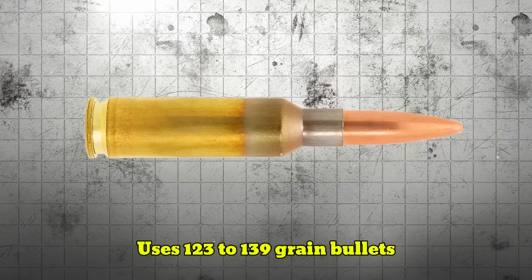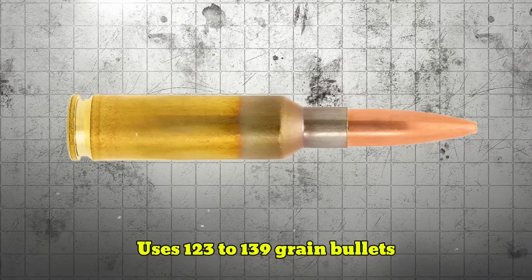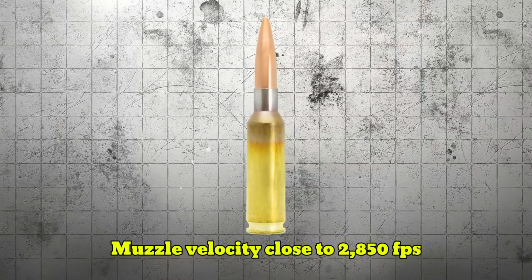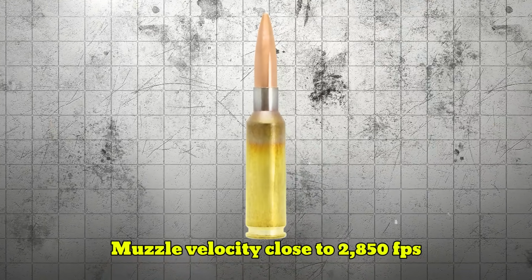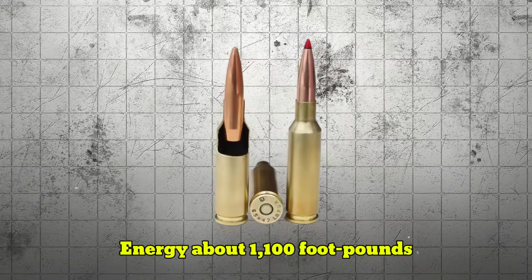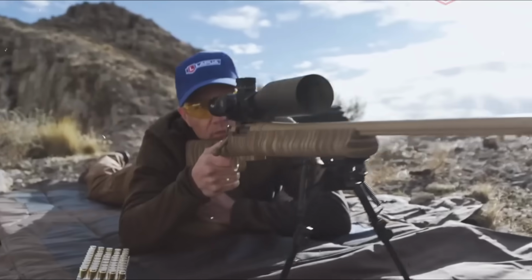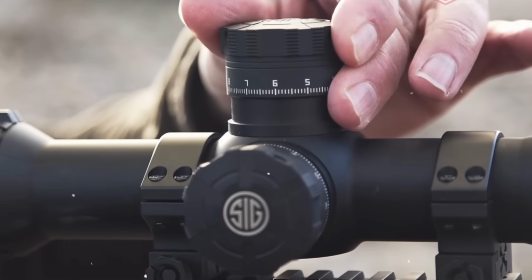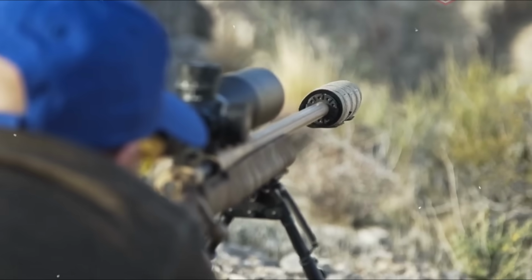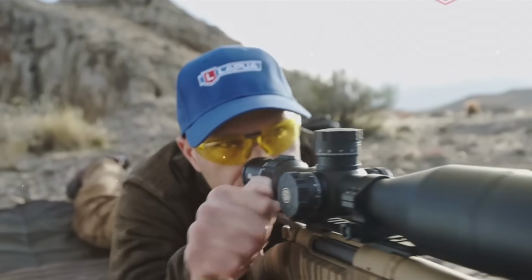This cartridge commonly fires a 123 to 139 grain bullet. From a 24-inch barrel, it achieves a muzzle velocity near 2,850 feet per second, delivering around 1,100 foot-pounds of energy at 1,000 yards. With minimal wind drift and an efficient trajectory, the 6.5 by 47 Lapua is engineered to remain stable at long ranges, which is why it's a favorite among precision shooters.